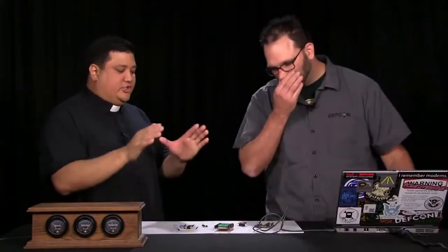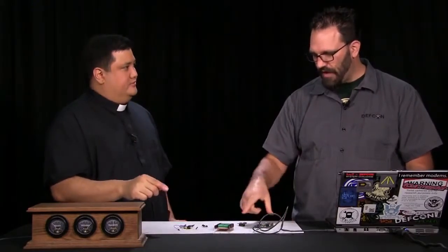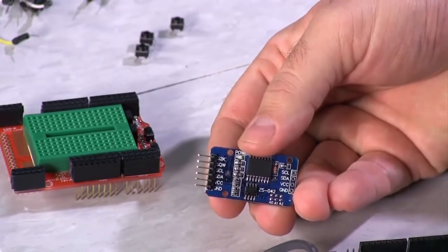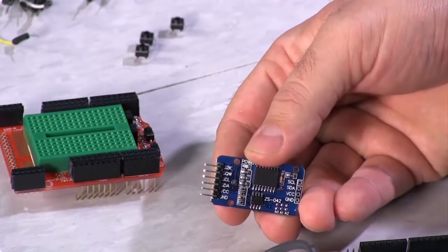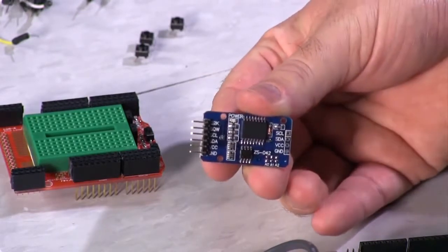We've got the RTC. Can you show us how we put these together? So I need the shield on top of the Arduino, and then I have to somehow interface the real-time clock with the shield. Yes. So the real-time clock uses a protocol called I2C, or IIC. I have no idea what it stands for. I used to know that. It's a proper noun now. It's I2C. It is a serial bus.